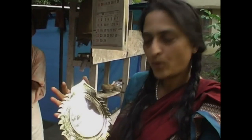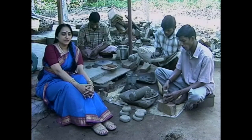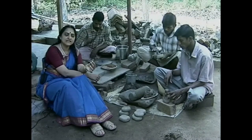See, a perfect point, is it. Traditional metal mirrors have been made. This is what I call a delta bronze alloy.